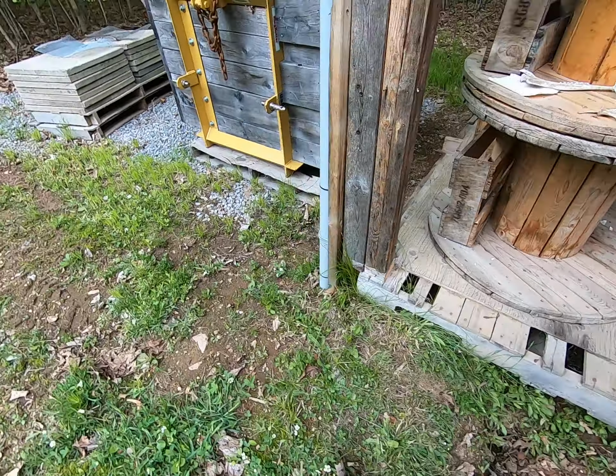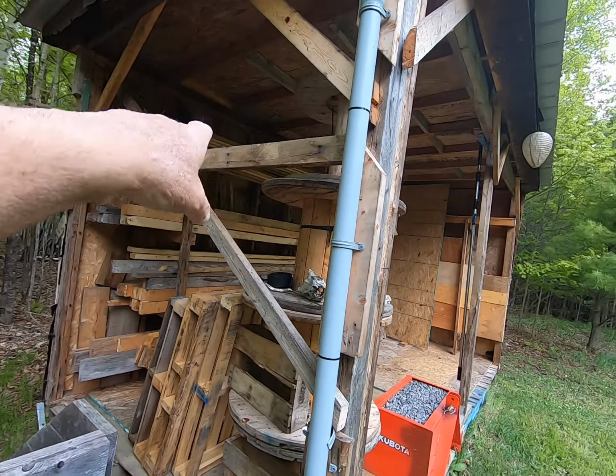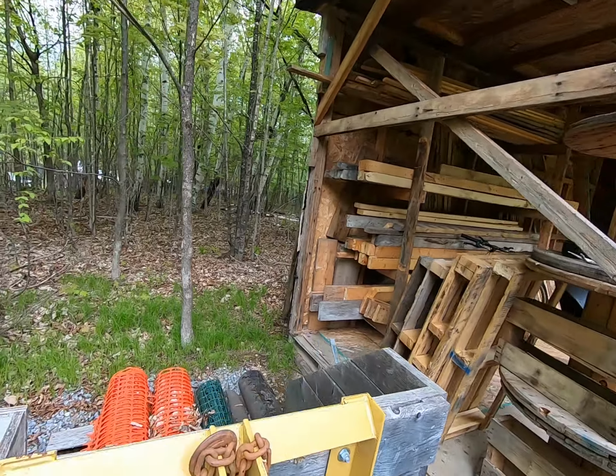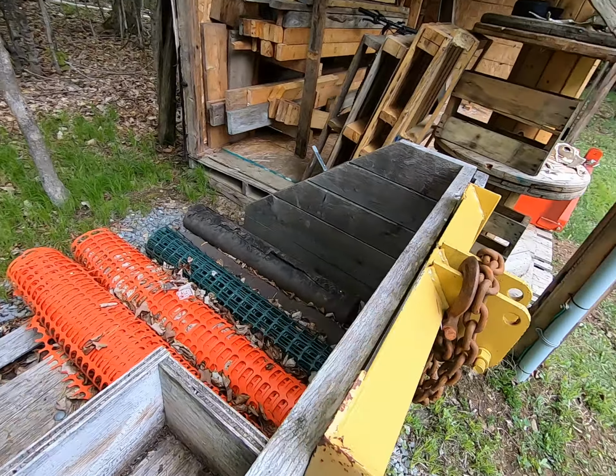The only other thing we're doing off of here is we're going to build a little roof. That's why I got that straight one off there. It's going to come down to protect our firewood carrier, because it's made of wood.